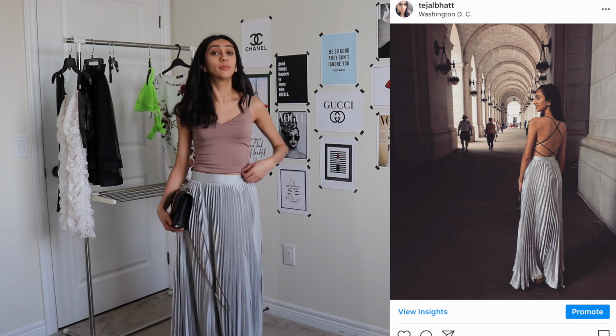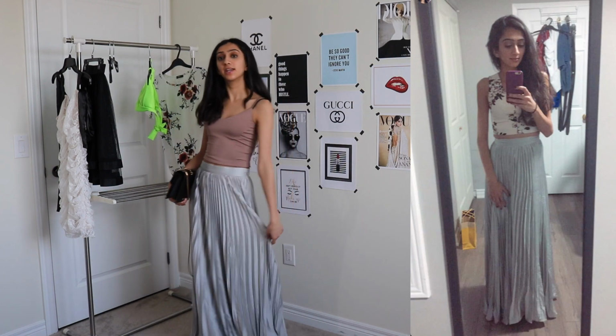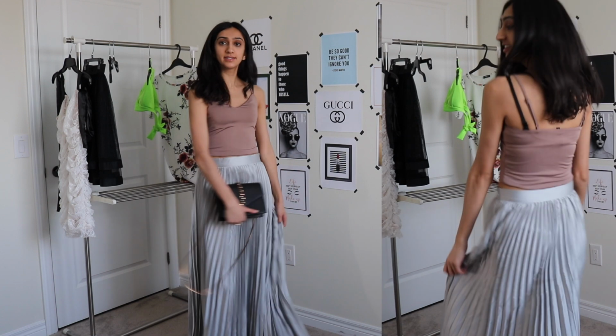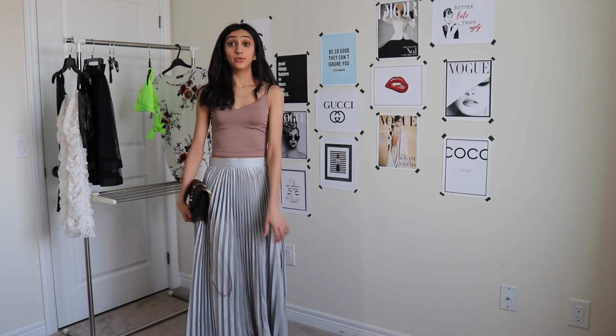I wore it with a black backless top, and then I wore it for a friend's birthday at the museum with a more classy top. And this is more casual but also nice, I could probably wear it on a day out. But yeah, I really like the skirt.